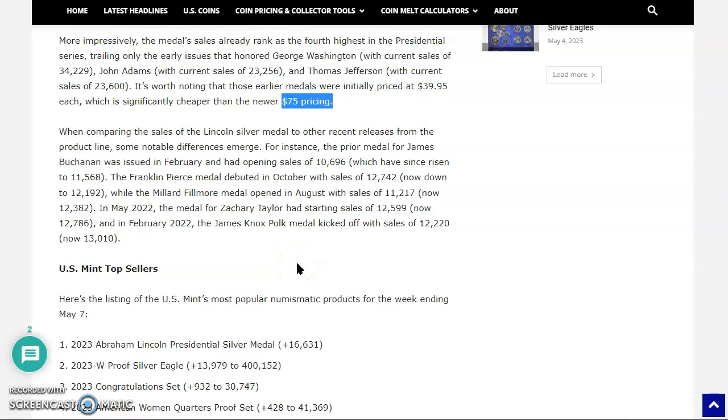Now, it says here, when comparing the sales of the Lincoln Silver Medal to other recent releases from the product line, some notable differences emerge. For instance, the prior medal for James Buchanan was issued in February and had opening sales of 10,696, which have since risen to 11,568. All right, so what they're pointing out here is that this medal, the Abraham Lincoln one, is going out very strong.